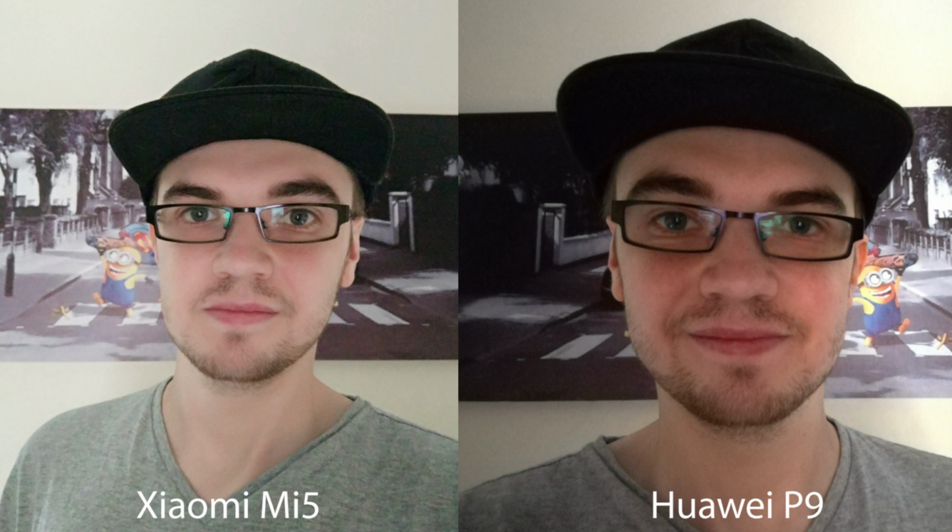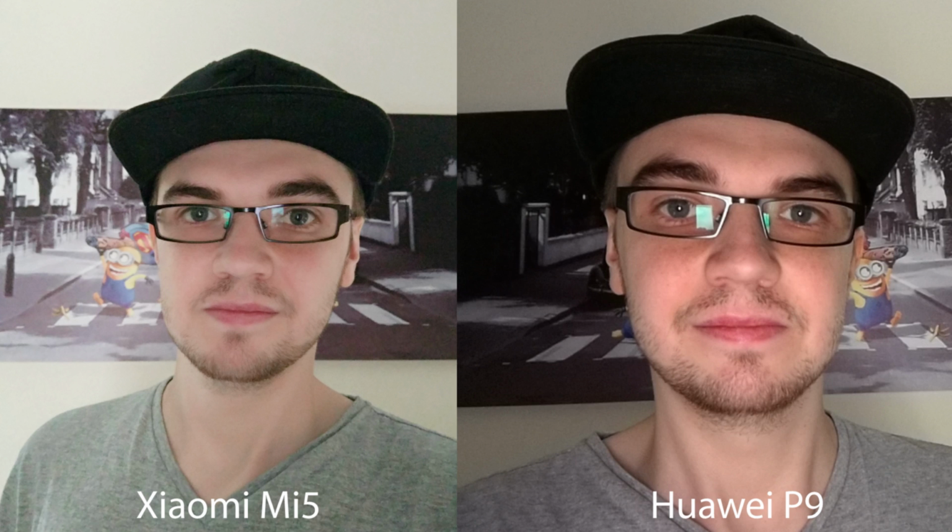But the P9 does have a trick up its sleeve, and that is a flash. So it can utilise the front screen as a flash. So that means it'll fill your subject out much better. I mean, I still prefer the image on the Mi5 actually, but in lower light situations, the P9 would take it because it's got that flash. In this situation though, I think the Mi5 is still my favourite out of the two. Even though the P9 is more detailed, I still prefer the Mi5.